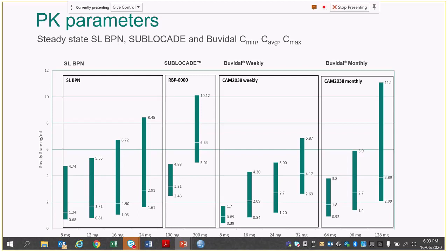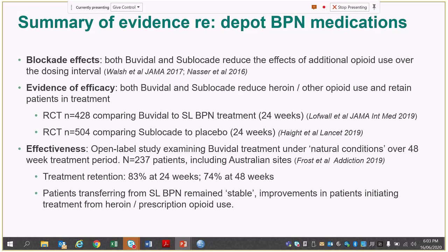Okay. A couple more slides and then we'll pause for some questions. The evidence: do these medications work? Well, quite a lot of studies have been published. There's a full reference list in the final slide, so you'll be able to go and chase up these references if you want. And they're also summarised in the clinical guidelines, if people want to look those up.